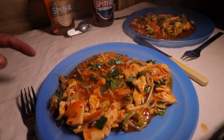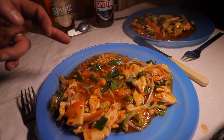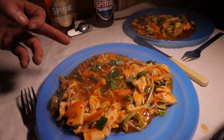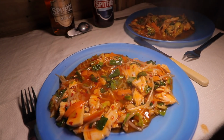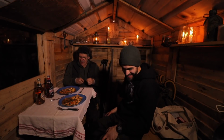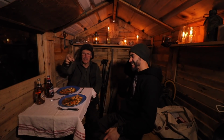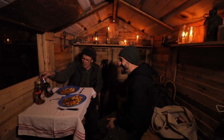So what we have here, very simple dish. We've got vegetable and bean sprout stir fry with some chicken and sweet and sour sauce. Keeping it simple, up in the cabin. Let's tuck in, Dad. Mum's tablecloth. I've even got my little folding sport from two Christmases, I think, ago. I thought, what a useless piece of equipment. It's not.